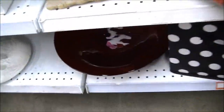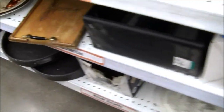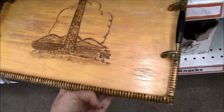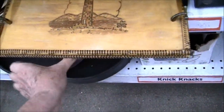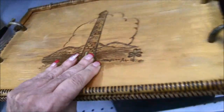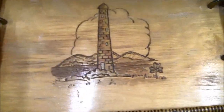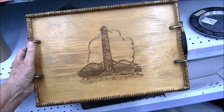Oh my gosh. What's this down here? Look at this old wood serving platter, serving tray. That is really nice. Ireland for Shannon, duty-free airport, $6.99. Somebody donated some. Look at the handles. This is really old. That's hand-carved there. Look, I really like that tray.